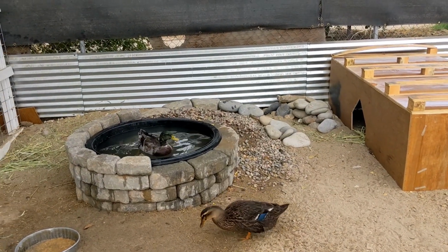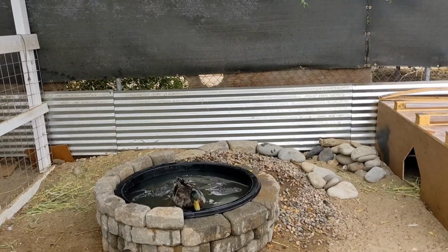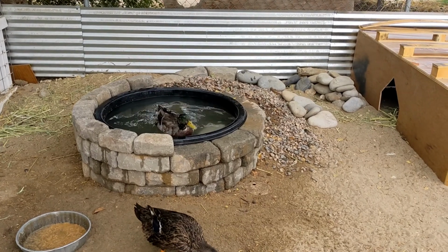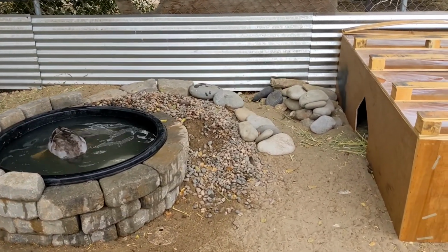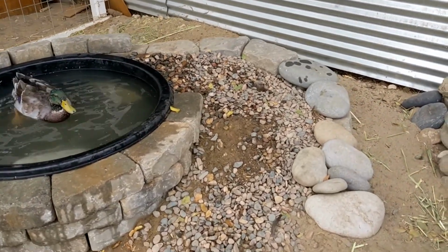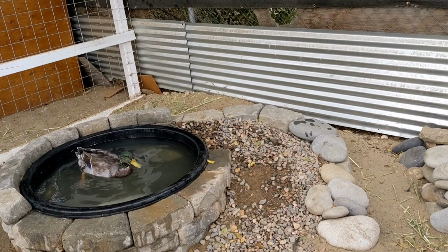They've only gone up there a couple times by themselves. I do have to coax them with some food. I throw in some mealworms in the pond and then they run up there, but they absolutely love it. We are still kind of trying to configure this thing. So as you can see, we have this kind of makeshift hill, I guess ramp, so to speak. But we just built up the dirt and then added some rocks.